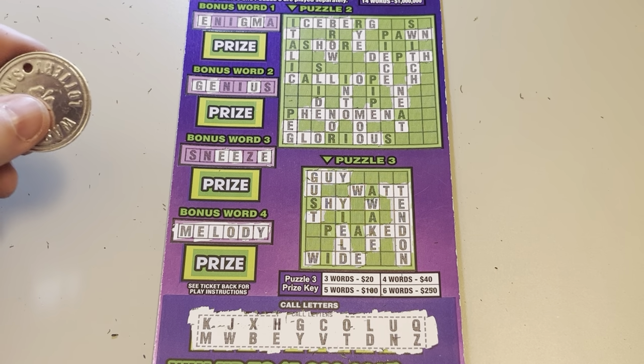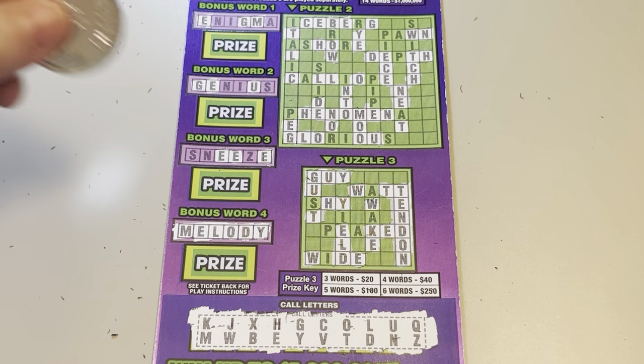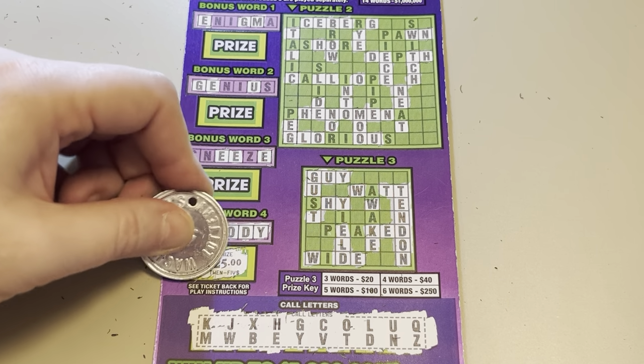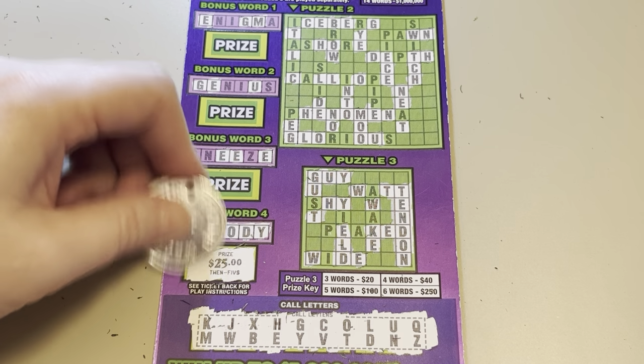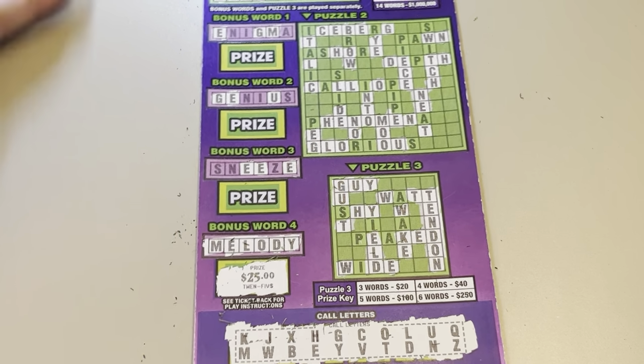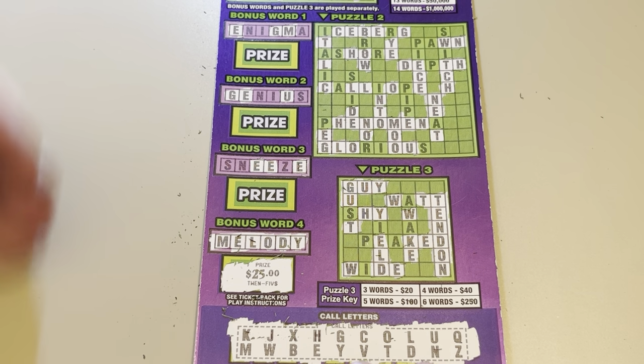We've got bonus word Melody. We have all the letters, M-E-L-O-D-N-Y. Yes, we do. All right, bigger than a 20. 25. Ooh, they really went all out on that one. $25. Hey, a win's still a win. On a 20, that's always nice to see a win.